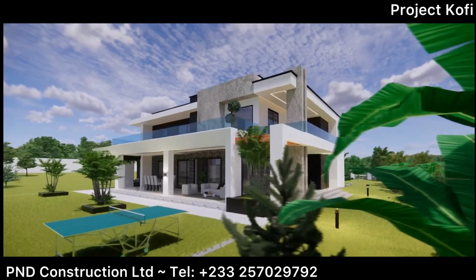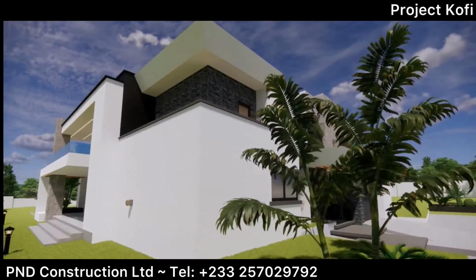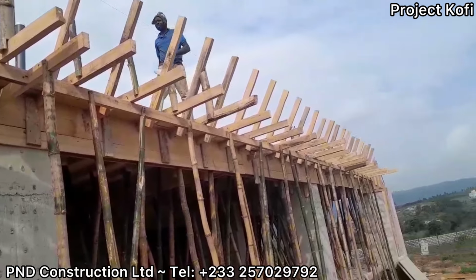Today's video we're going to be talking about the decking and the casting at Project Kofi. This is one of my most exciting stages of Project Kofi because we did the feature design, which sort of brings to life the whole groundworks that we did in the initial stages.